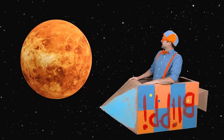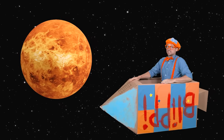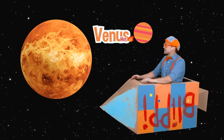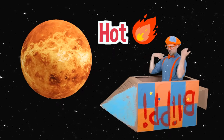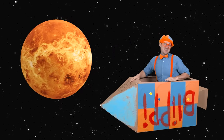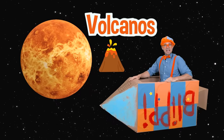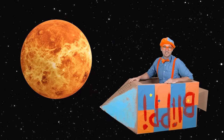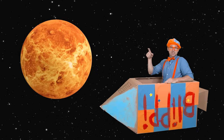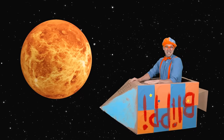Now we're at another planet. Look at that planet. That planet is the planet Venus. And it is so hot. It's the hottest planet. Woo, it's getting hot in here. The planet has so many volcanoes on it! And it's actually really bright. If you look up in the sky from our planet Earth, you can actually see it without a telescope. Wow! Here we go!